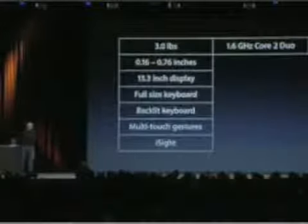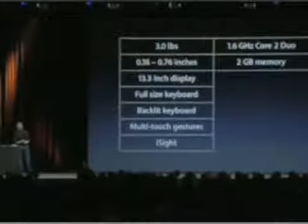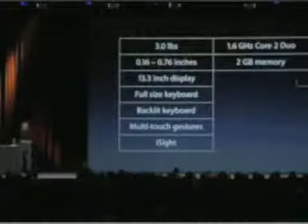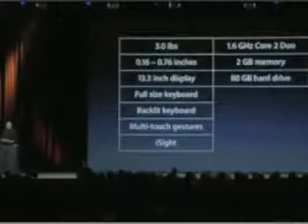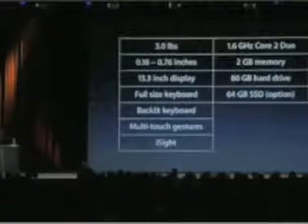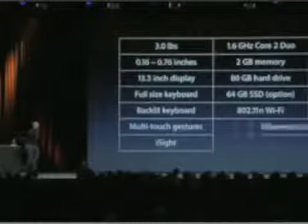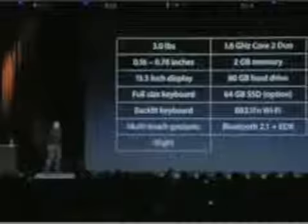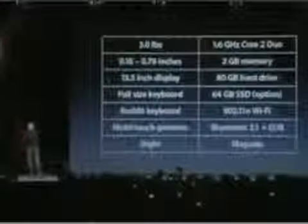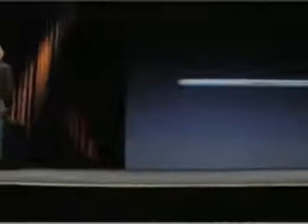1.6 gigahertz Core 2 Duo as standard. 2 gigabytes of memory standard. An 80 gig hard drive standard with an option to go to a 64 gigabyte solid state drive. 802.11n Wi-Fi standard. Bluetooth 2.1 EDR standard. And of course our MagSafe connector. And all of these features and more in the thinnest notebook in the world. And we are pricing this notebook at just $17.99.